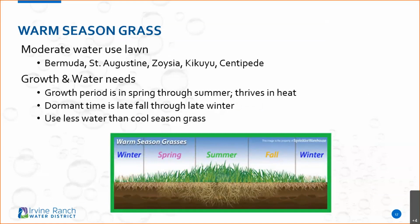They thrive in the summer. That's one thing about warm season grasses: Bermuda, St. Augustine, zoysia, kikuyu, centipede grasses. They thrive in that heat. They love the heat. They do require water, but not as much, once again, as cool season grass. But they do start to slow down and go dormant when we start getting into the cooler months.